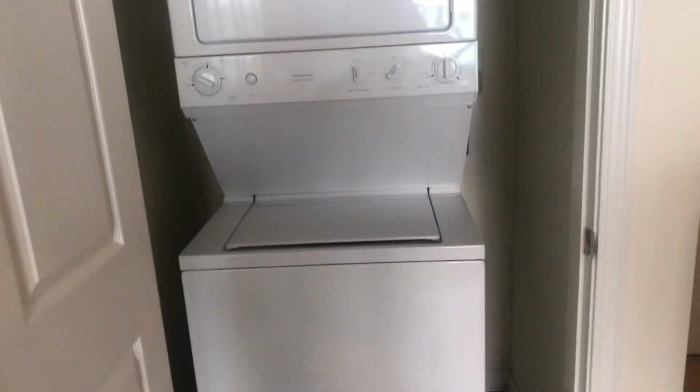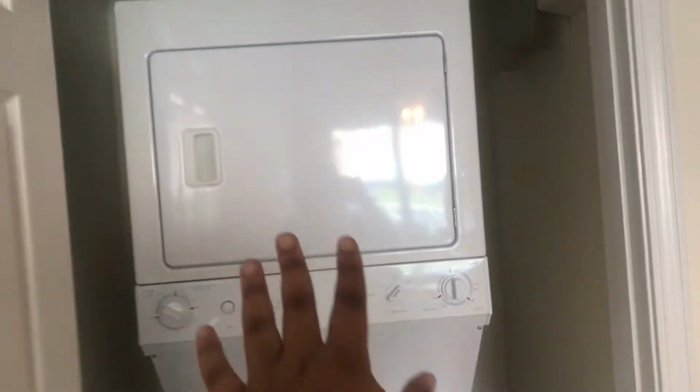Right, and after you leave the kitchen, we have the washer and dryer. And they're stackable, so you have the dryer up top, washer down bottom.